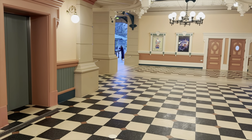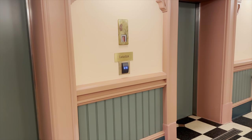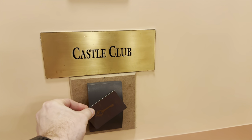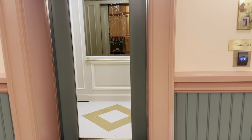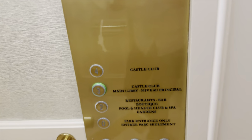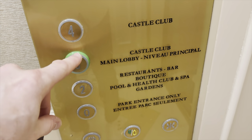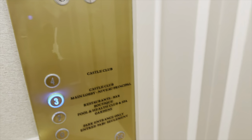So this is so cool. Every time I'm staying in the Castle Club, and this is my second time, I have to do it. I really have to use the elevator. I know it's stupid, but it's so cool. There we go again. And we go to the main lobby, or we can of course go straight to our floor, the fourth one.